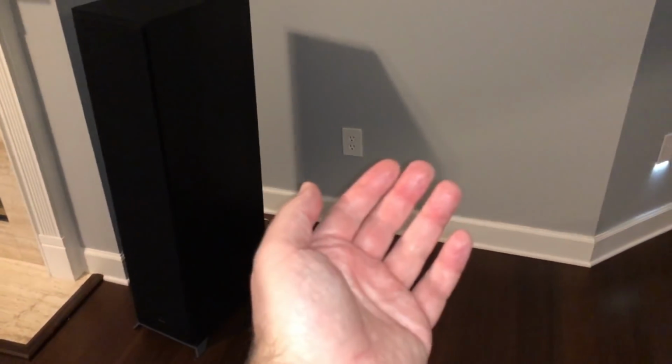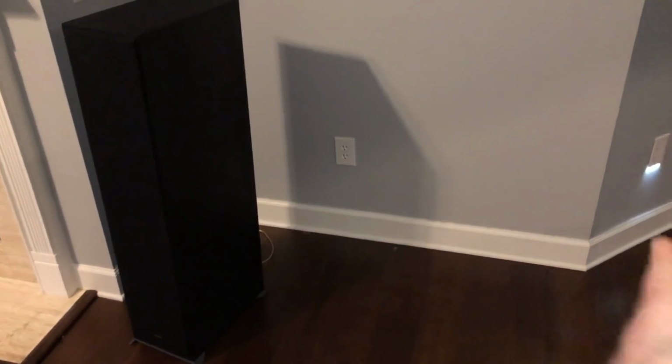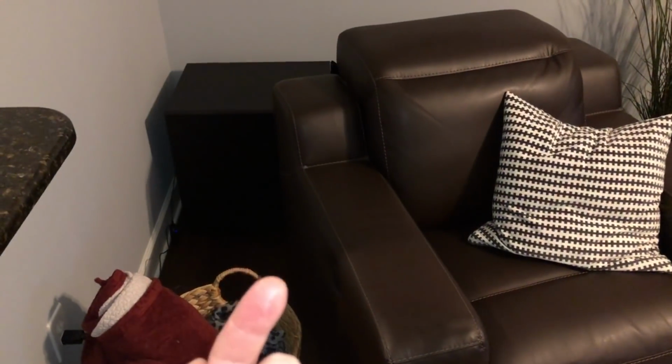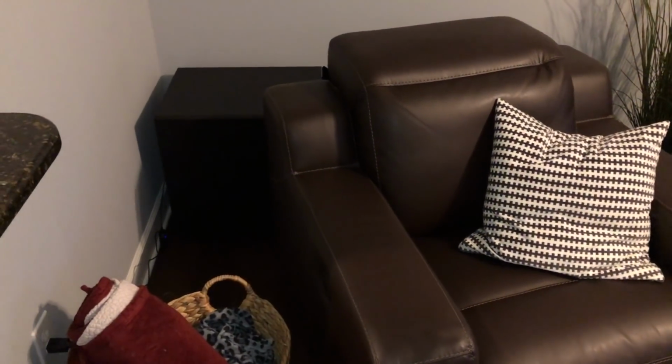However, I was only testing in one orientation. I tested up here, pointing that way and pointing this way. But back here, I only tested pointing forward into the room. I just didn't think about it.